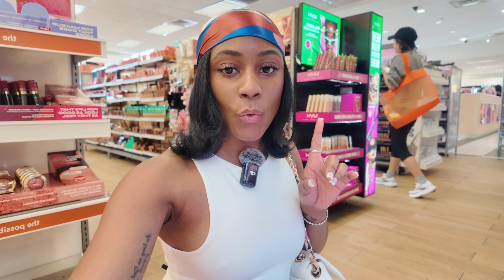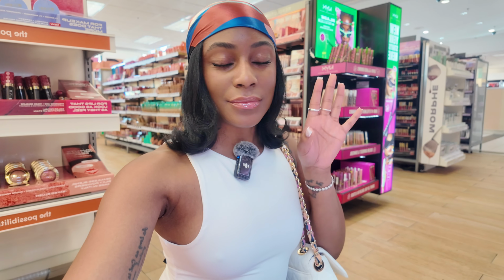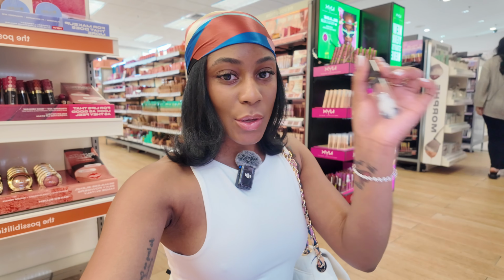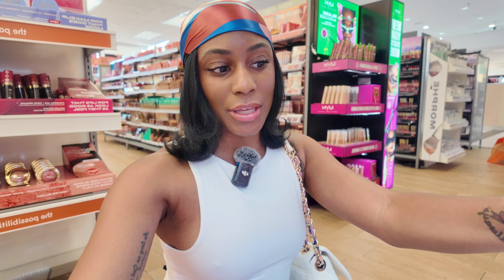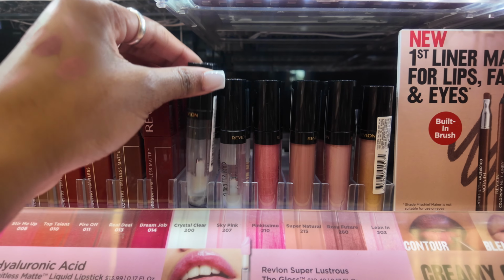If you're on the hunt for a clear lip gloss, the Revlon Crystal Clear Lip Gloss, 10 out of 10. It is my favorite lip gloss right now. And they have it right here, so you already know I'm gonna get me one. I really need to get 2, but I'm getting a lot of stuff today, so we're only gonna get 1. But I honestly really love this lip gloss.